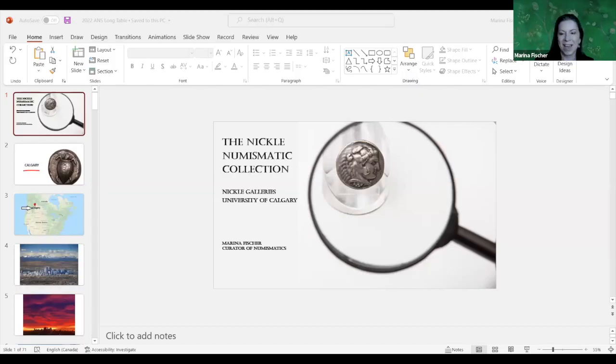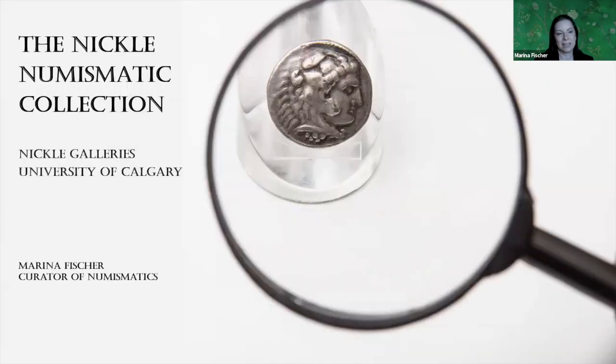I'm really excited to be here today and to tell you a little bit about what is happening north of the border. And here we go. So yeah, the collection is called the Nickle Numismatic Collection, and I will explain. So it's located right in the Nickle Galleries. So it's kind of a real mouthful, which is actually part of Libraries and Cultural Resources at the University of Calgary.